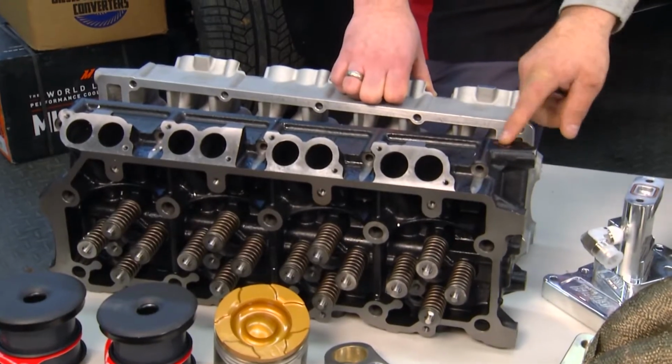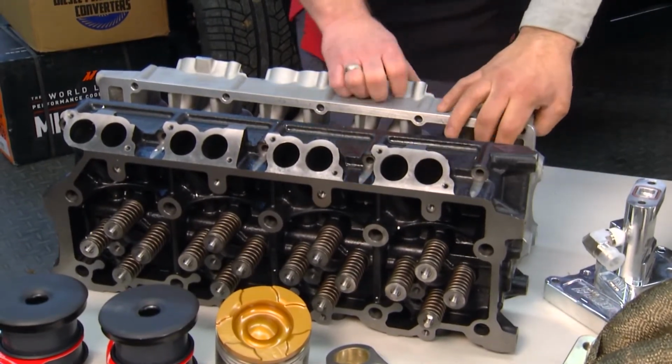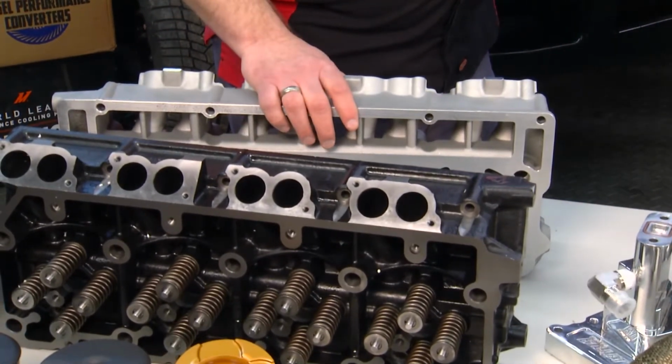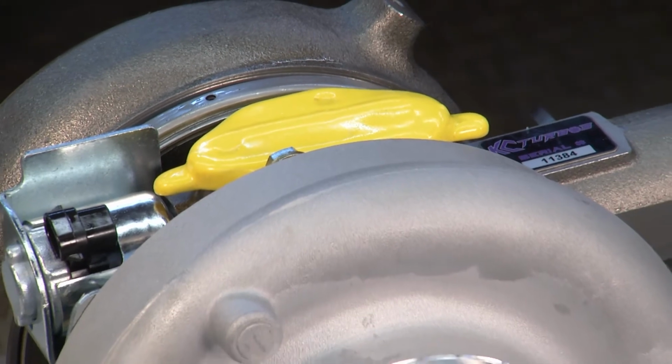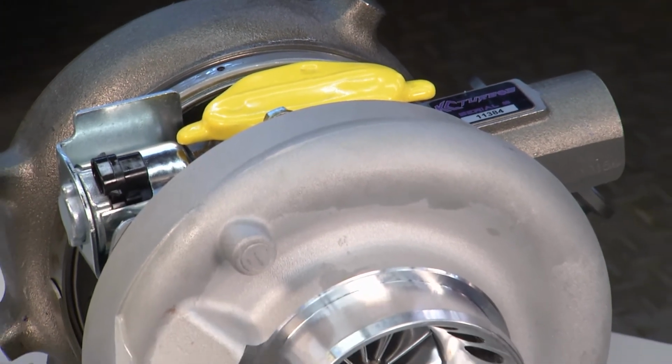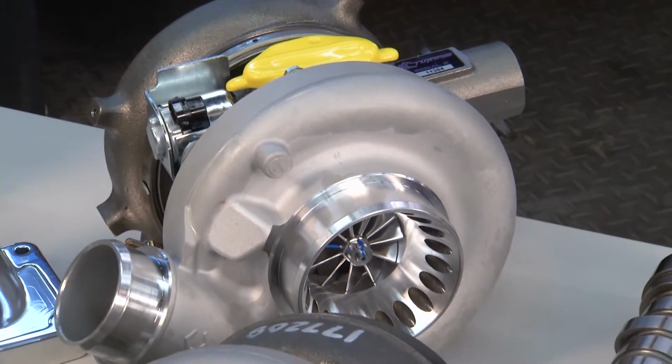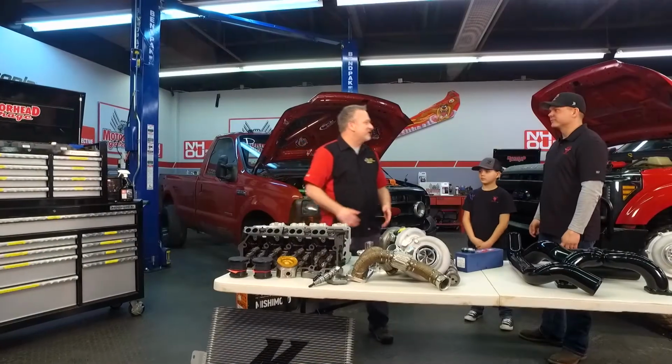Right over here we got 2 different heads. We have a cast stock plus head, they're O-ringed, and then we have an aluminum all-out race head right here. That's what we're going to talk about when you call us to decide which one's going to work best for you: this VGT turbo, a non-VGT turbo, what size injectors, what size rods, what kind of heads you're going to use.